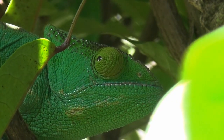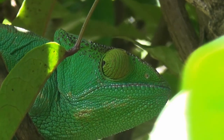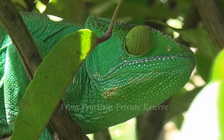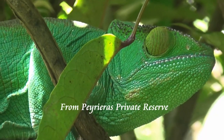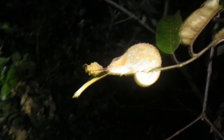High up in the tree canopy, it is difficult to spot and photograph chameleons. These chameleons are from the enclosed private reserve. A night walk in Andasibe Bay National Park provided a chance to observe chameleons in the wild.